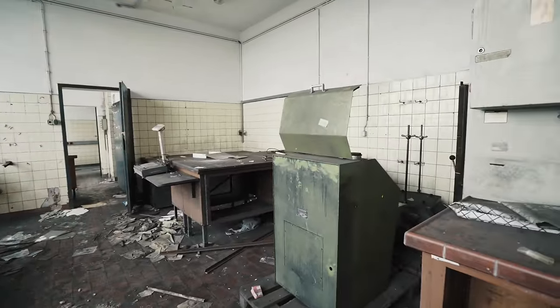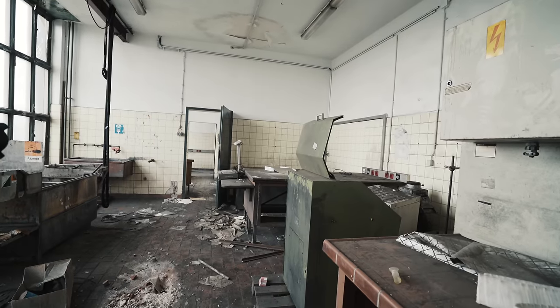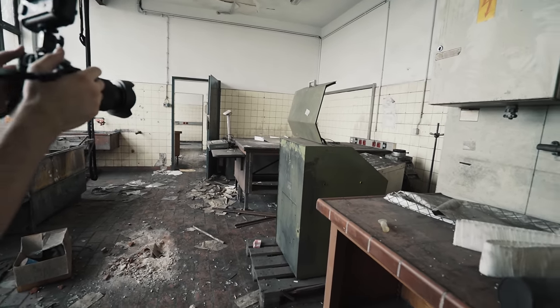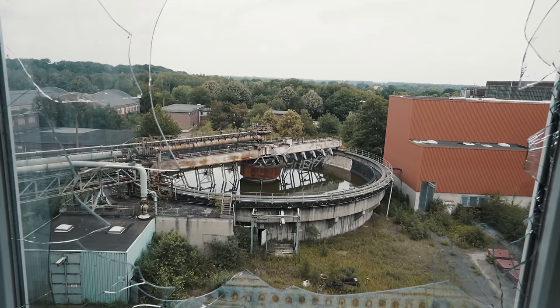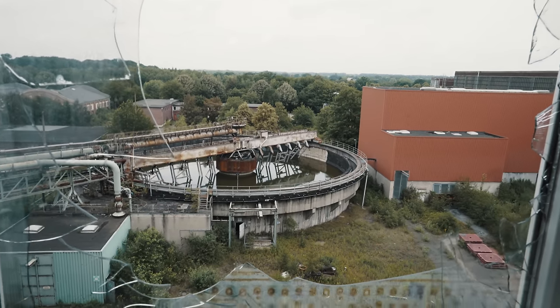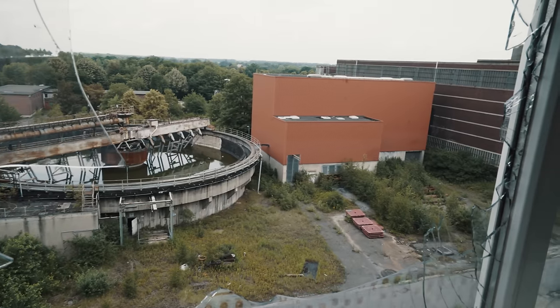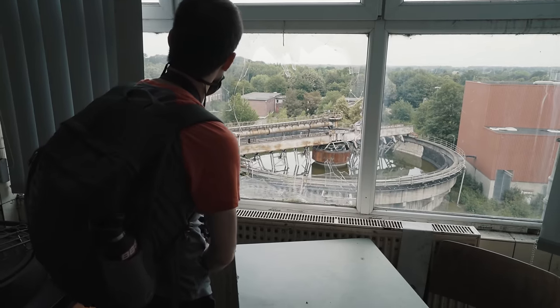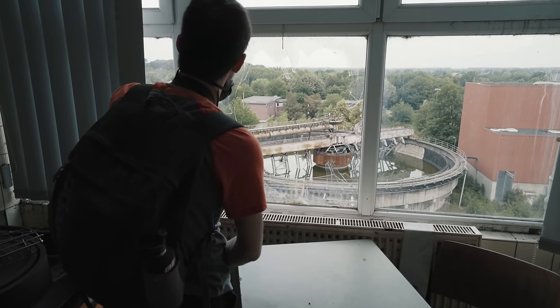Looks like a kitchen, but it definitely wasn't. It was a lab. Yeah. It's just for tiles for sterile environments. Mm-hmm. The size of this place is incredible. This is like heaven. Curved or circle.